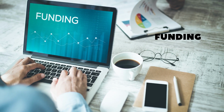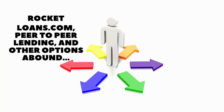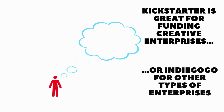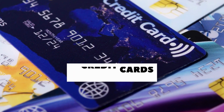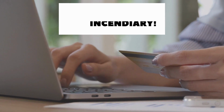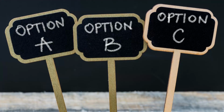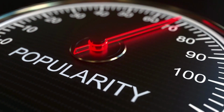Online funding. If you prefer exploring online lenders rather than a brick-and-mortar bank, you can do so, and there is no shortage of these companies. If your business involves a creative project, you can also try raising money through platforms like Kickstarter. Credit cards. Credit cards are not an ideal choice, and I would be extremely cautious using them for this purpose, but they nevertheless are an option, even if it's as a last resort. Bear in mind that this is not an exhaustive list, but I have tried to collect some of the most popular options.